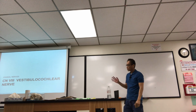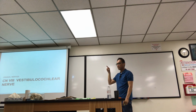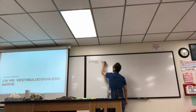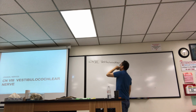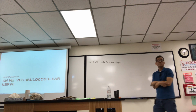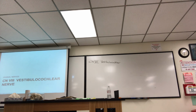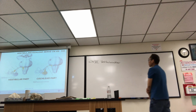Okay, this nerve is the vestibulocochlear nerve. The name implies it has 2 divisions, the vestibulo and then the cochlear. Cranial nerve 8. All right, so let me show you the next slide, which illustrates the 2 parts of this nerve. They all innervate different parts of the inner ear structure.